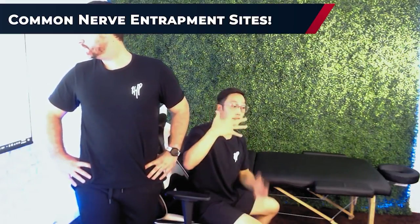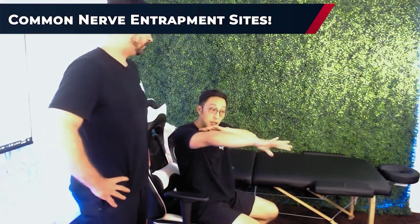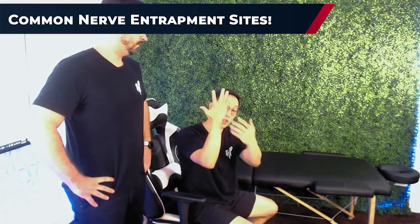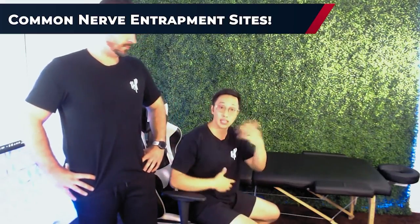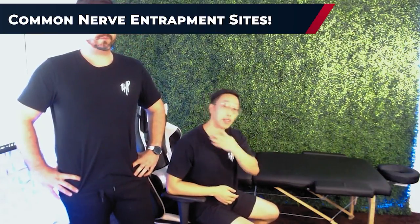Because we have this big branch of nerves that Elliot was describing that innervates all these different muscles of our hand. Some innervate the palm side of our wrist, some innervate the dorsal side or the back side of our wrist and hand, and then some innervate the pinky side. And as I mentioned, the pinky side is one of the more common parts of that bundle of nerves that gets irritated. So what's one common site?